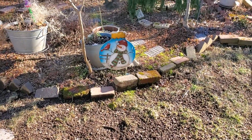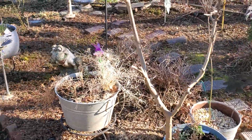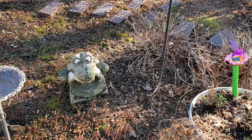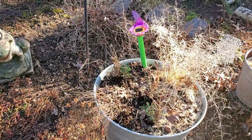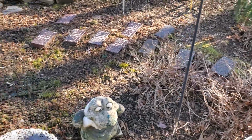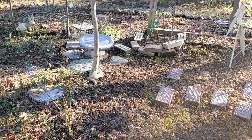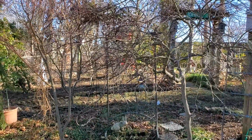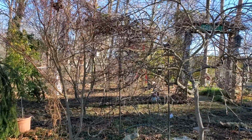Need to move that snowman because I definitely don't want any more snow. Everything is really muddy out here, so I'm trying to dodge the mud. But you can see some of the ground covers are actually starting to turn color. And I can see the little nodes on a lot of my shrubs. I've got to cut back the clematis, however you want to say it, that's on the Japanese maple. It was beautiful last year.